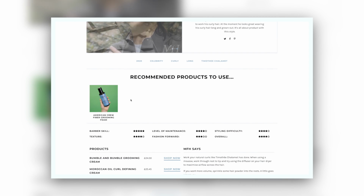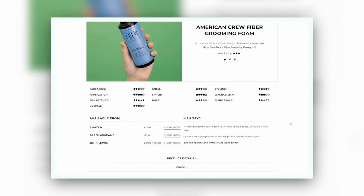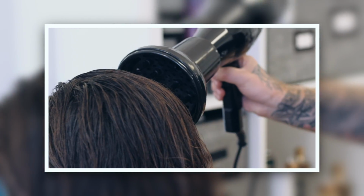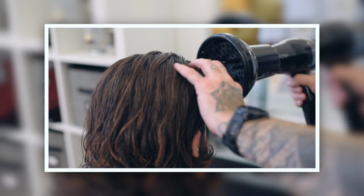So I've picked out here the American Crew Fiber Grooming Foam, which is a fibrous product which comes out like a foam, so it goes in. You can then work a hairdryer to really get that volume in. You could also then use a diffuser. A diffuser is the end that goes on to the hairdryer. What this is going to do is spread out that air. Instead of pointing it directly like a hairdryer would normally do, this is going to put the air across the whole of the head and just give a more even distribution. From there, you can then work in some of those curls, or you could just let it dry naturally.